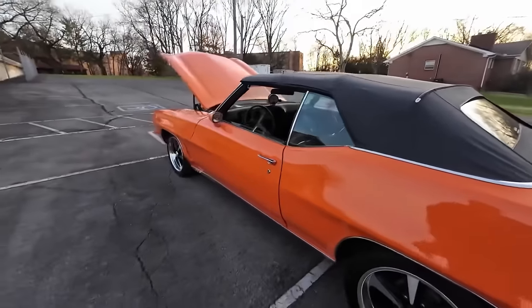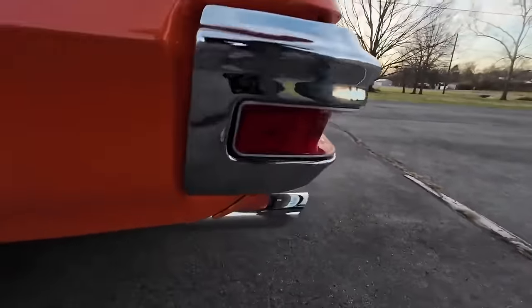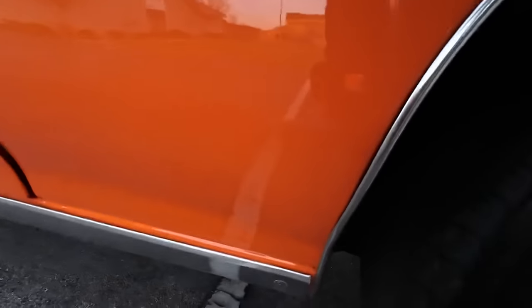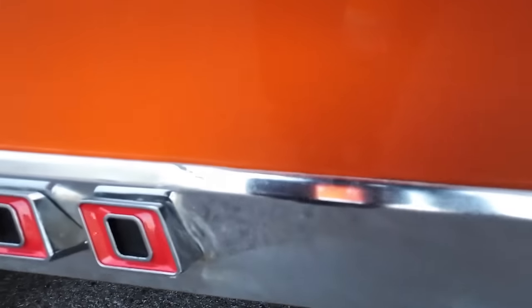All right, coming down the side. Let's look. Tires are in good shape. Up and over in the fender, going down. Chips in this corner right up here on top. Spot there. Also, there's a little chip here.